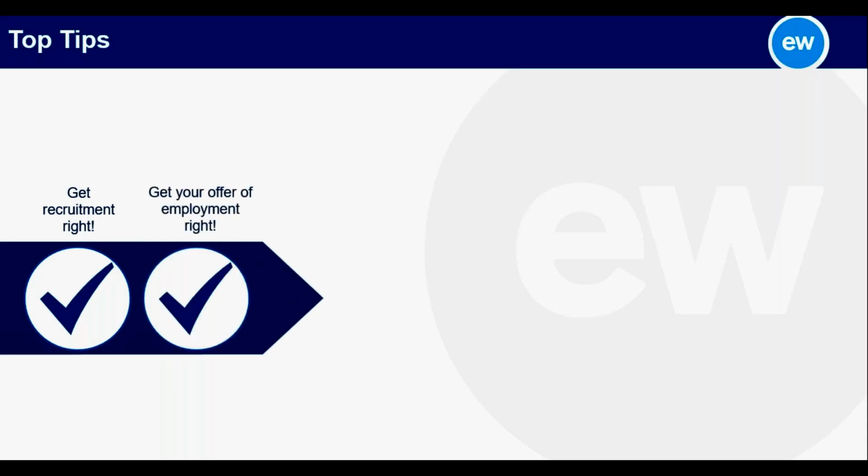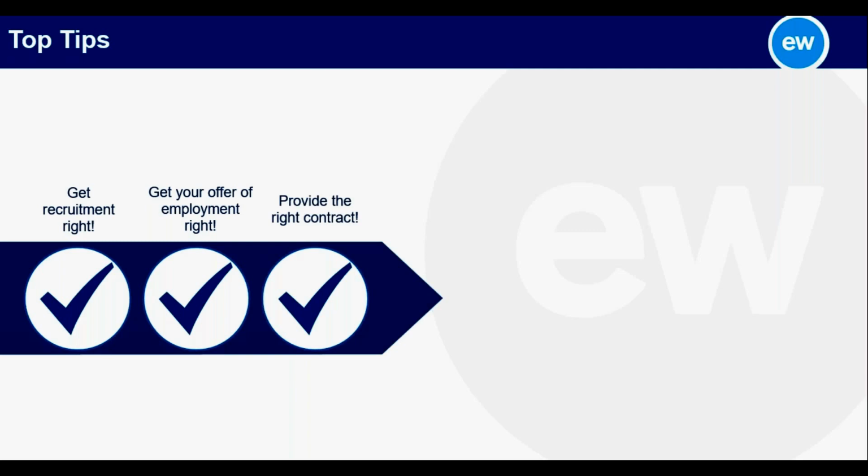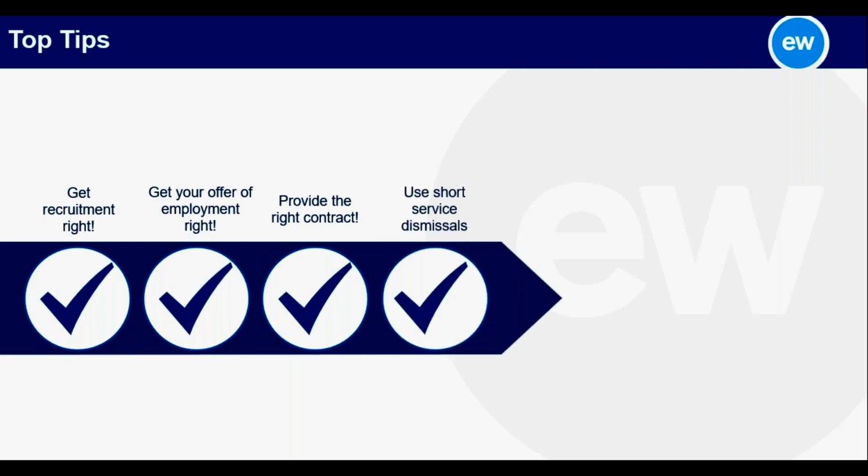Get your offer of employment right. References can also be useful, but this will help set out everybody's understanding of the offer at the outset. Provide the right contract. It sets out the expectations and avoids any confusion should an issue arise later on. Take advantage of using short service dismissals. If somebody isn't right for the organisation, can you look to dismiss them sooner rather than later?